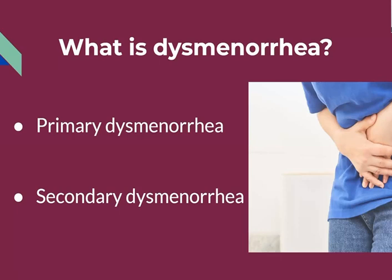Secondary dysmenorrhea is period pain that is caused by underlying pelvic pathologies such as endometriosis, fibroids, adenomyosis, and congenital anatomic abnormalities. In this condition, women start to experience more painful periods after years of normal period pain. The pain may begin a few days before a period.